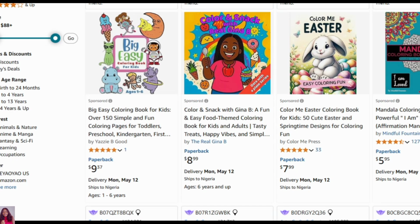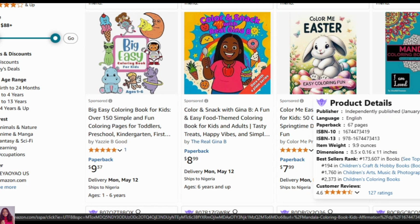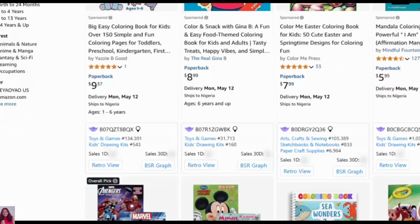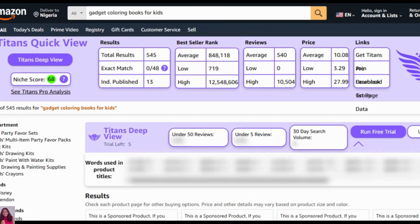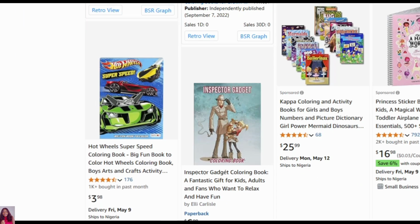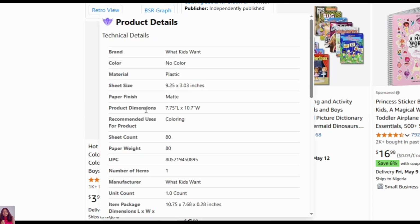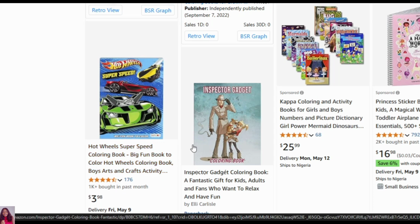Under this gadget coloring book for kids, there are different titles. So you're not just going to create a book and title it gadget coloring books for kids. You just have to choose a title that is related to gadgets coloring book for kids. For instance, this is Hot Wheels Super Speed coloring books. So it's still under gadgets. This is Inspector Gadgets coloring book.